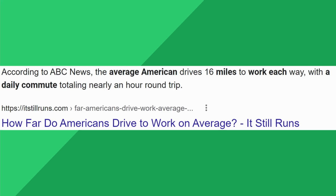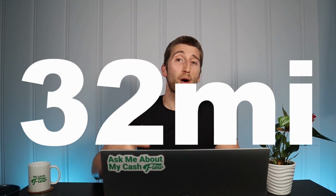So the average commute, I looked it up and it's about 16 miles one way. And that's pretty crazy to me, but I guess, you know, I used to live in California, not in Los Angeles, but near Los Angeles, and many people were driving many hours per day in order to get to work, so I guess it's not that crazy. So 16 miles one way times 2, that is 32 miles round trip on average.